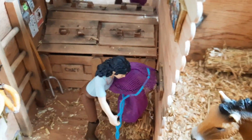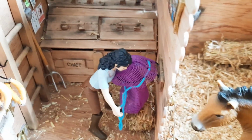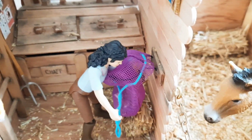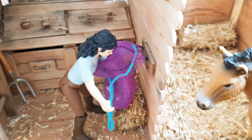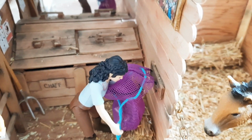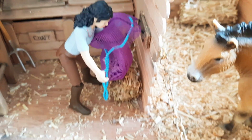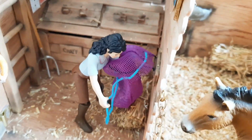Let's head on in further to the feed room. So obviously there's Lara, and she's just filling up a hay net with the little retractable hay net holder that I made. I also still need to do a DIY video on that, and beneath the hay net is the hay bale she's using to stuff the hay net with.